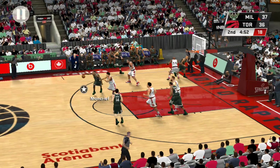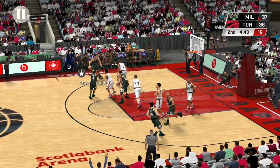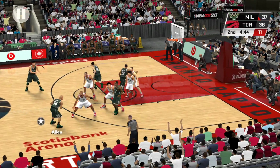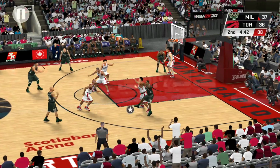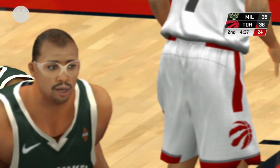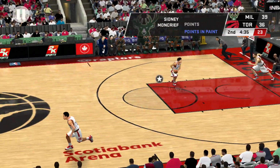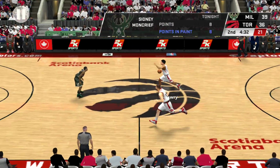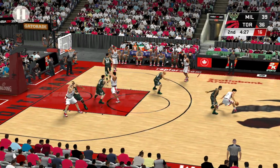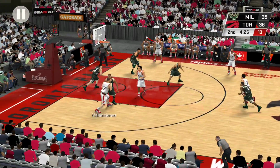Here's Moncrief. 6 points for him. Here's Antetokounmpo. Pass to Allen. Now Moncrief. And you've really got to also admire his steadiness. I mean, no matter what the situation is, he's not going to change his game and risk a drop-off. Very consistent in his approach and production.